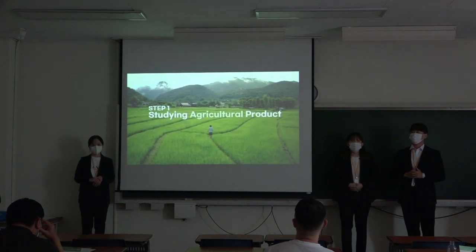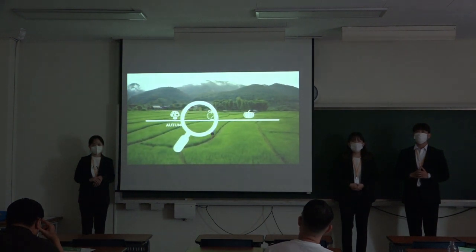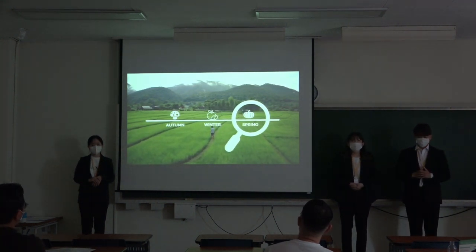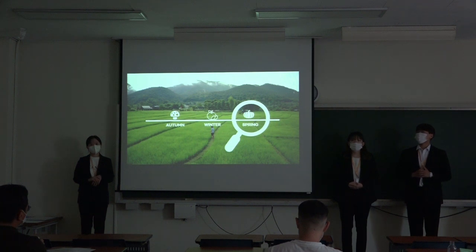Step 1. Studying agriculture product. To build a cycle, we need research about the agriculture product to find the optimal harvest period. We had a study session to find out the optimal harvest period and chose specific ones to receive.